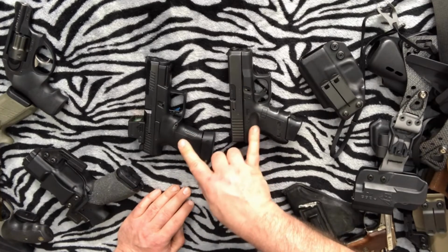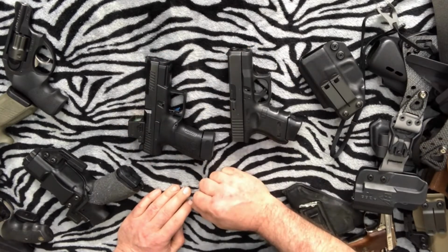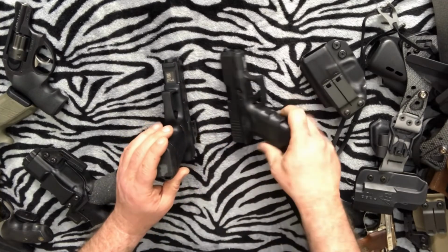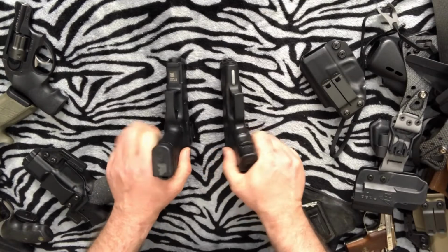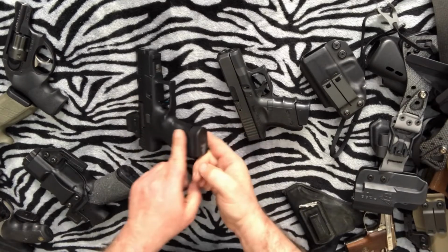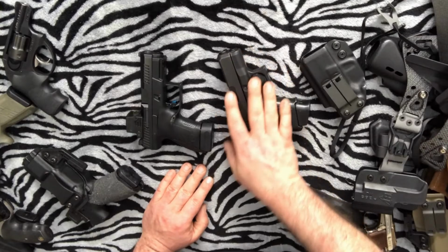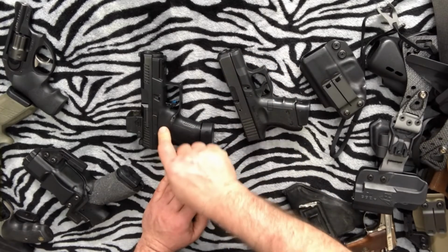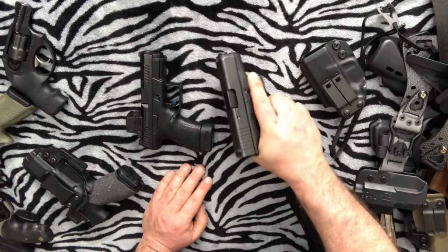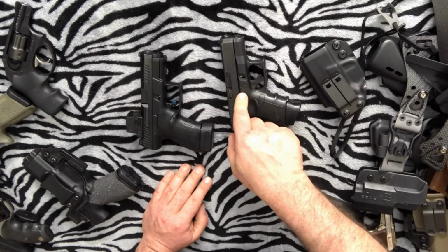But these are an excellent size for a carry gun, and you can conceal these. They're still thick. They're still full size in terms of the width of the gun and the width of the grips. In this case, this will hold 14 and this will hold 12. Even though they are small, they are big enough that I can still shoot these almost as well as a full-size gun.